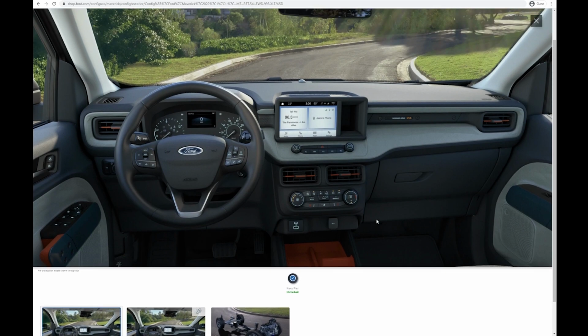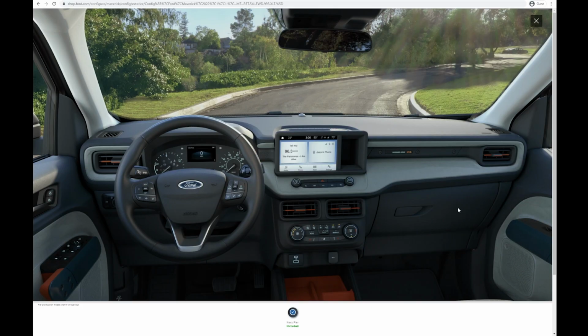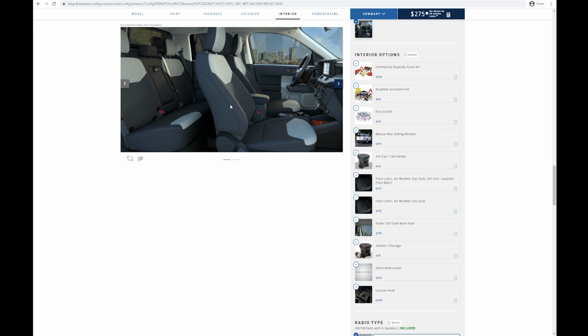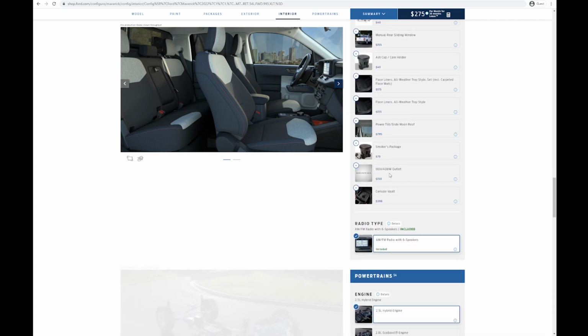What the front looks like. Overall, I think it looks really good. I'm looking for something that's going to be easy to clean. Overall, I think they look like they'll hold up just fine. I like the color accents and just the overall aesthetic of the XLT. I wouldn't really add anything else here. It already has the inverter.